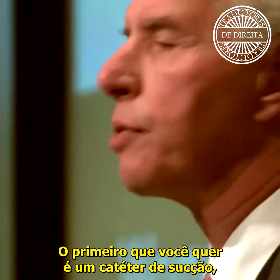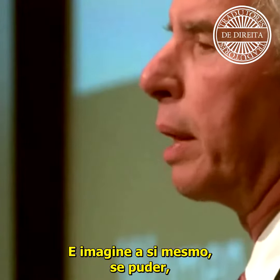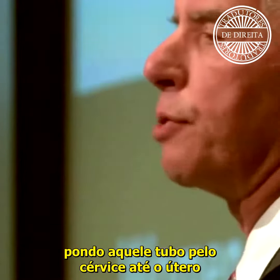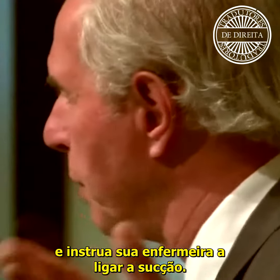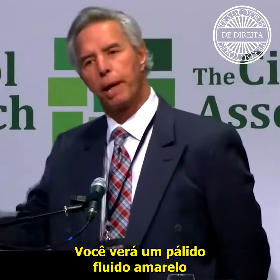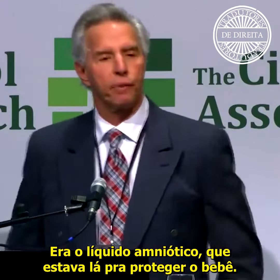The first thing you want to get is a suction catheter. It's a clear plastic tube about 9 inches long. And picture yourself, if you could, putting that tube up through the cervix into the uterus and instruct your circulating nurse to turn on the suction. What you'll see is pale yellow fluid running through the tubing into the machine. That was the amniotic fluid that was there to protect the baby.